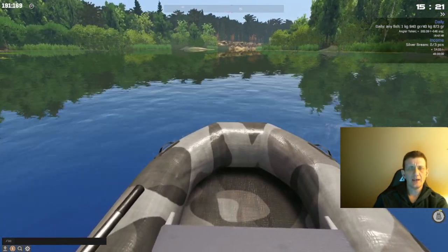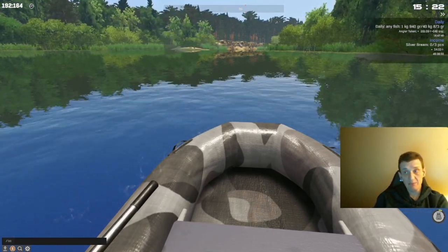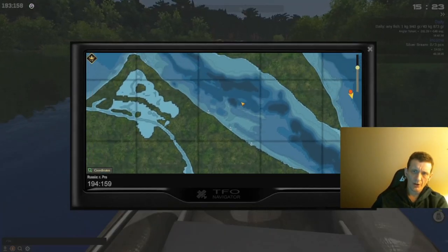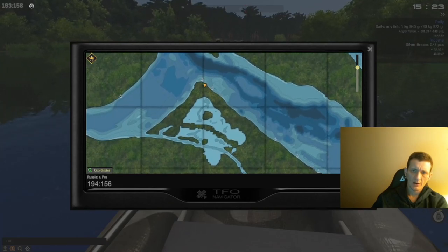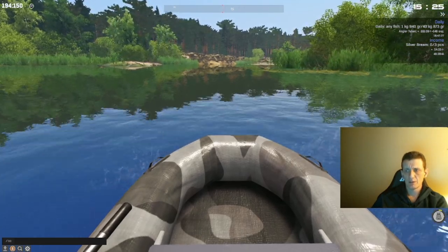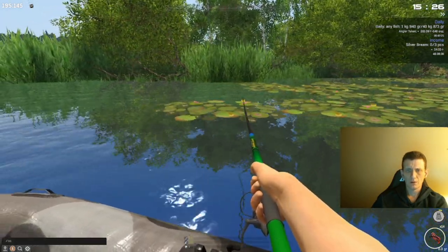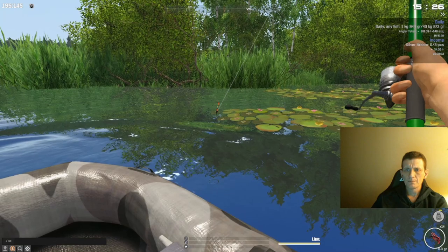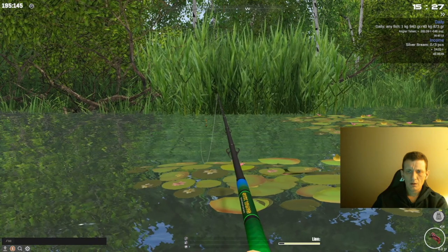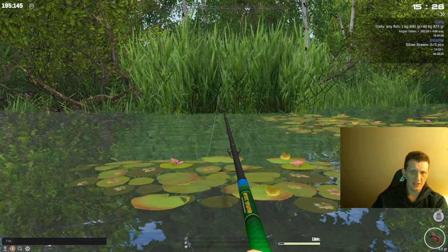So I guess let's try our Sterlet hole first. I mean, there might be Zope there, that we might be able to catch Bleak off of that little shore. So we'll make the corner and go up to here. Try there first. Great if we just hit a Bleak, you know.